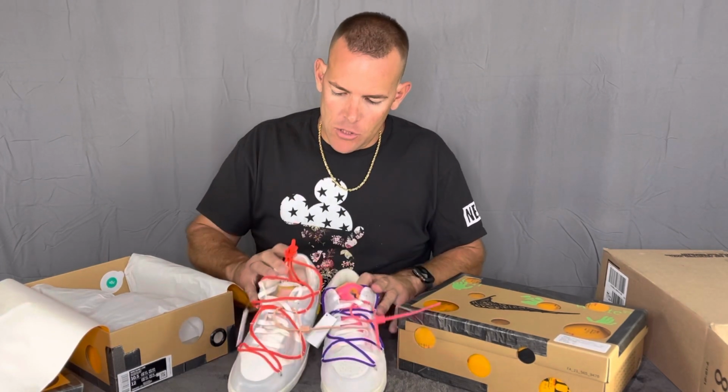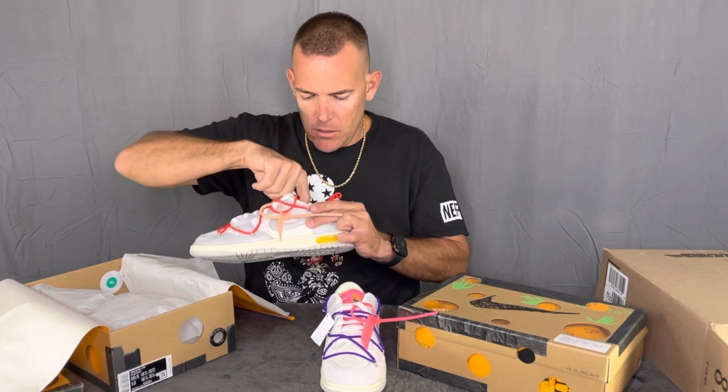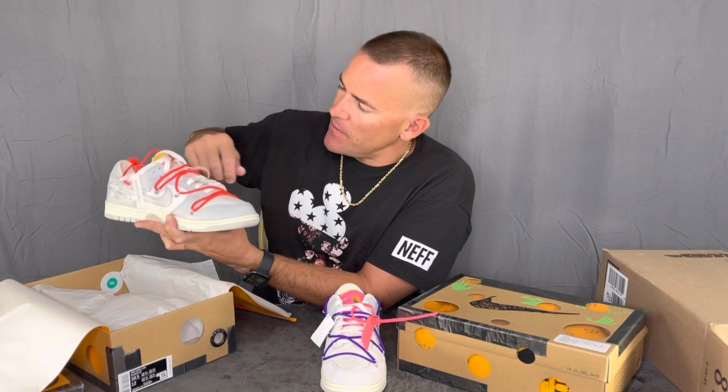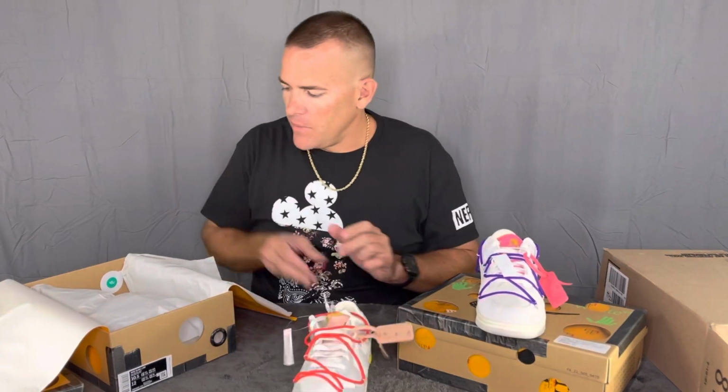And then the leather, super soft, buttery leather. It is a nice leather. Smells good. So we're good there. Everything inside. I like the pink. That's pretty cool. Got lot number 6 of 50 on the tag. So everything like normal. Let's grab this other shoe out.